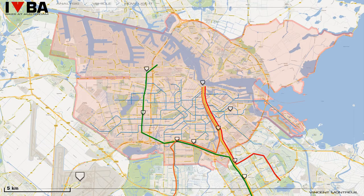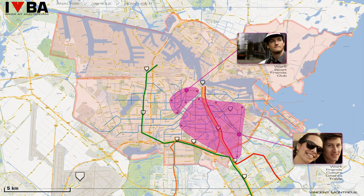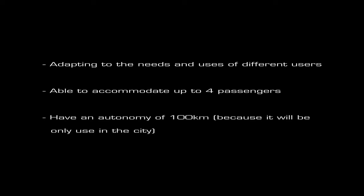Now, I will focus on the need for individual mobility. First, if we take the example of a single person, they will move depending on their activities, the same for a couple, and finally for a family. So, the diversity of profiles will give us the same variety of uses. In conclusion, my vehicle must adapt to the needs and uses of different users, be able to accommodate up to 4 passengers, and have an autonomy of 100 km because it will only be used in the city.